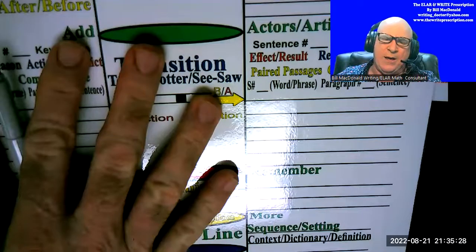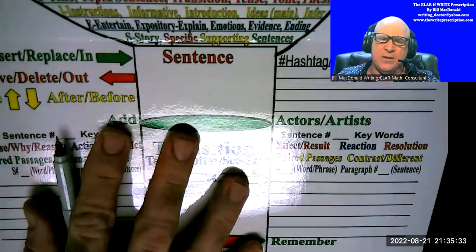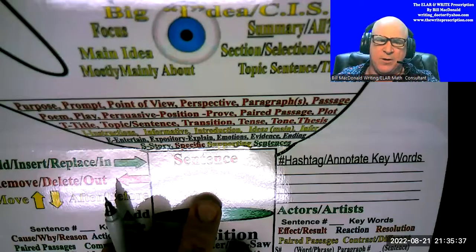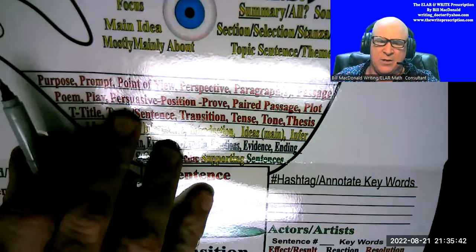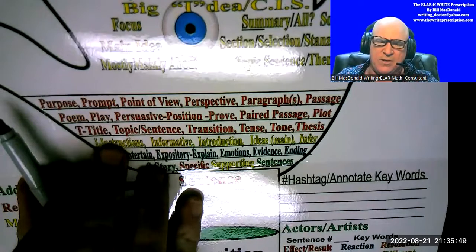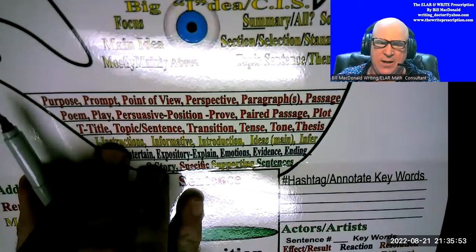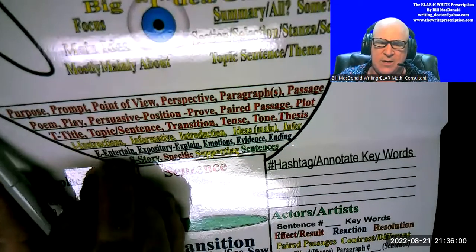if you add, remove, or replace a whole sentence, you're usually doing it in the context of the entire paragraph. And as you can see, the last part of the graphic organizer for the reading is there are two rows of P's that are reading and revising related keywords and terms. And there's a section called ties, where everything in a passage, regardless of genre, ties together.